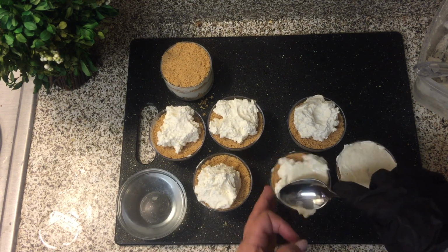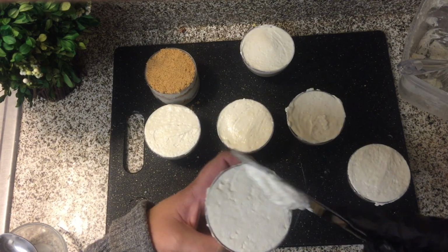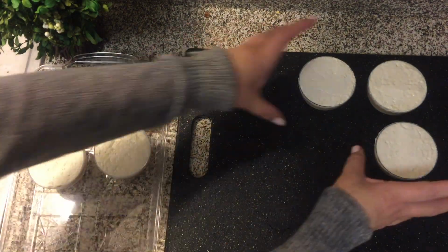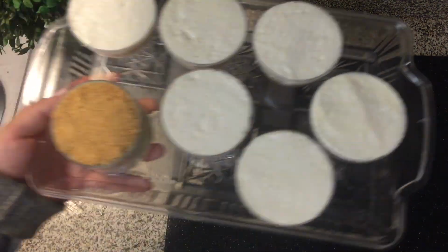And you can use a butter knife to level them off. These turned out so cute. And we're going to put these in the fridge to chill for a while. And you can actually make these a day or two in advance. But we're going to pull these out right before we eat them, and we'll top them with the berry mix at that time.